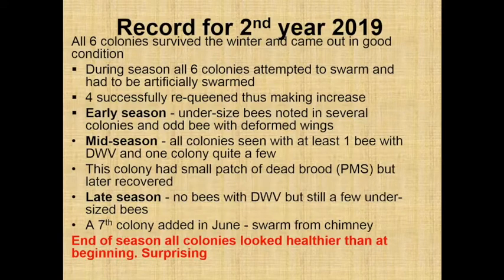The second year, all six colonies we'd now got here came out of the winter in good condition. But 2019 was a real swarming year with us. It was a very good season. We had the best season for honey we'd had for years, but it was also a swarming season, so virtually any colony that was worth its salt had a go at swarming. Swarm control is one of my specialities, and I've written about it. Overall, across all apiaries, there were three colonies that beat us to the draw and actually issued a swarm. Of these colonies, four of them successfully got a second queen, so we'd made some increase out of it during the season.